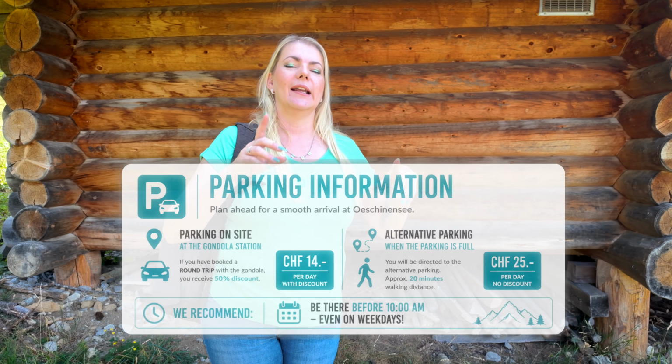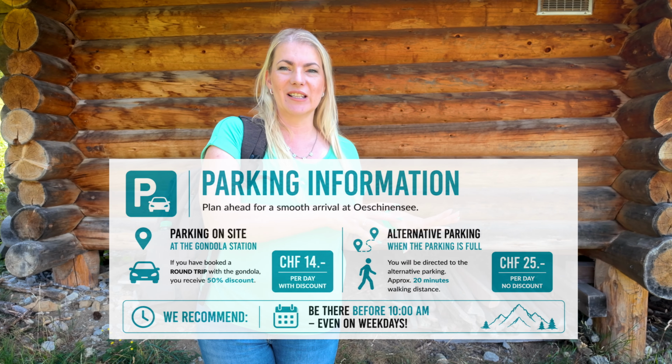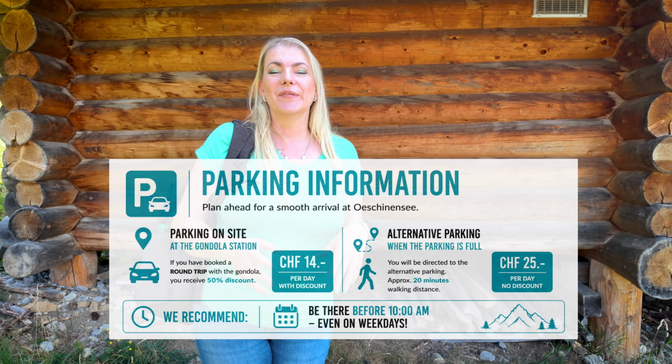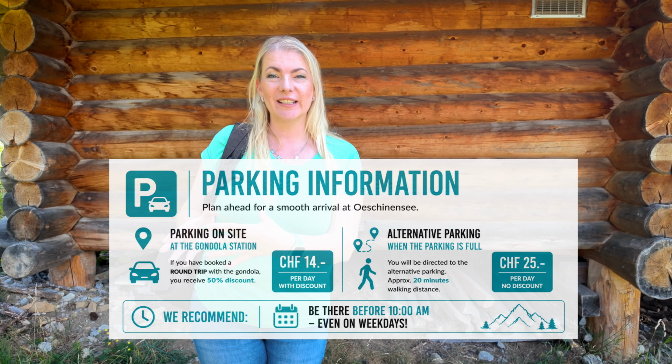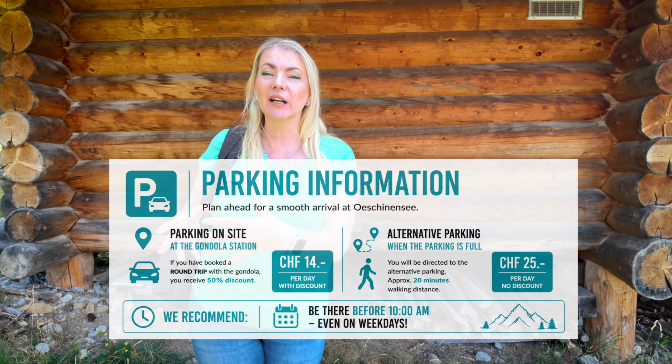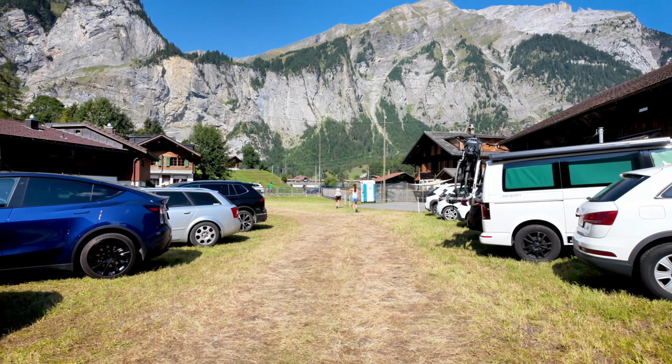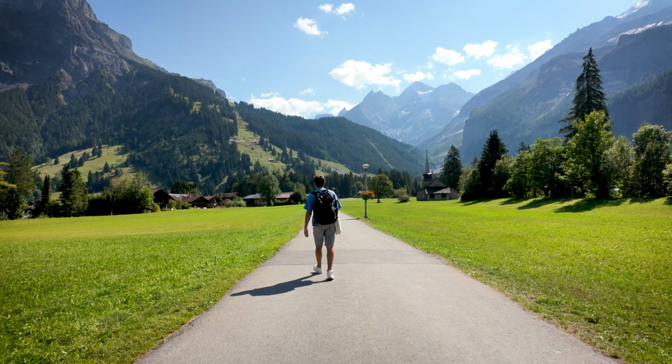And this time, for example, we had to park our car at an alternative parking slot, which was about 1.5 kilometers away walking. They closed the road to the cable car station, and they guide you to another parking, and from there you have to walk about half an hour or 20 minutes. So this is what happened today, because we arrived at 10:45. But if you arrive definitely before 10 a.m., you should have enough parking spaces.